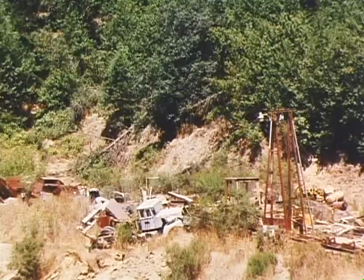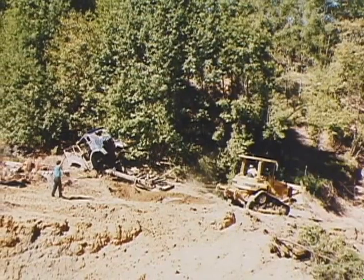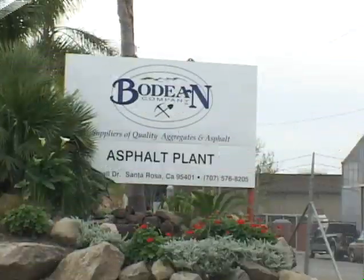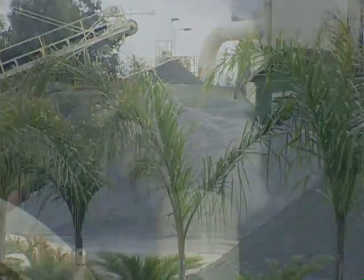The company grew slowly, and in 1997 Bodine acquired Blue Rock Quarry in Forestville. 4 years later, in 2001, Bodine Company took over operation of an existing asphalt plant in Santa Rosa.